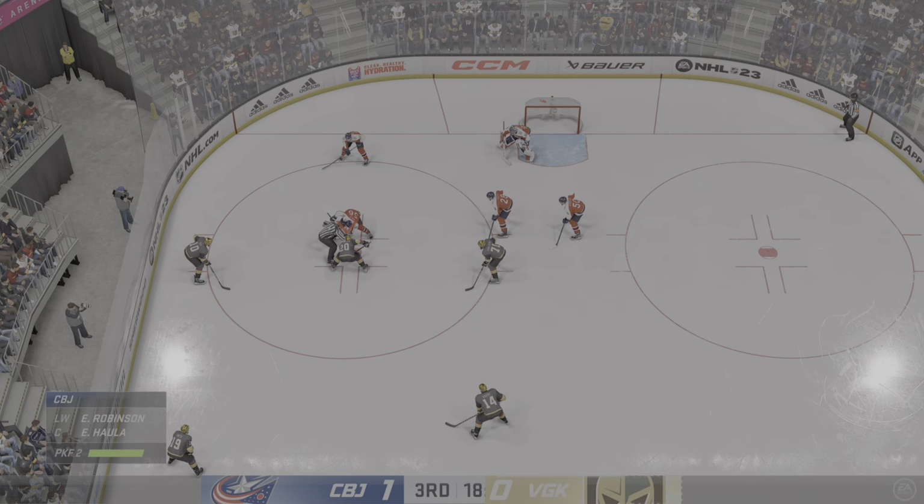Columbus has the puck in the corner. The Blue Jackets have protected the house tonight in front of the goaltender extremely well. I love the way they've played. Vegas plays it against the boards. Drives to the sweet spot. Quick feed to Laine.